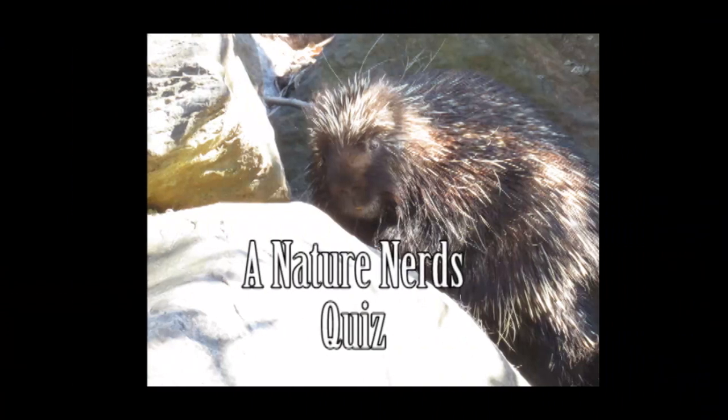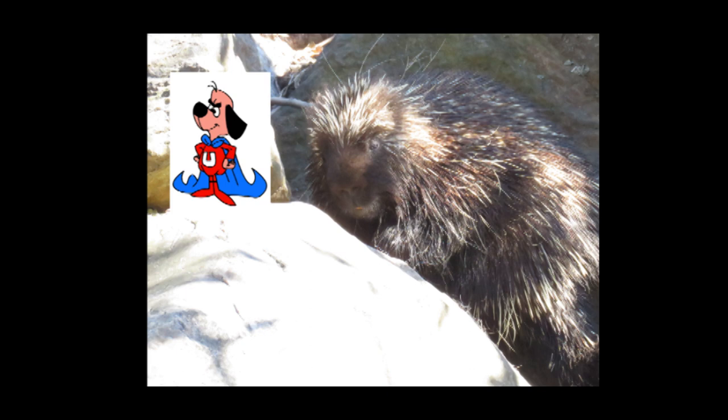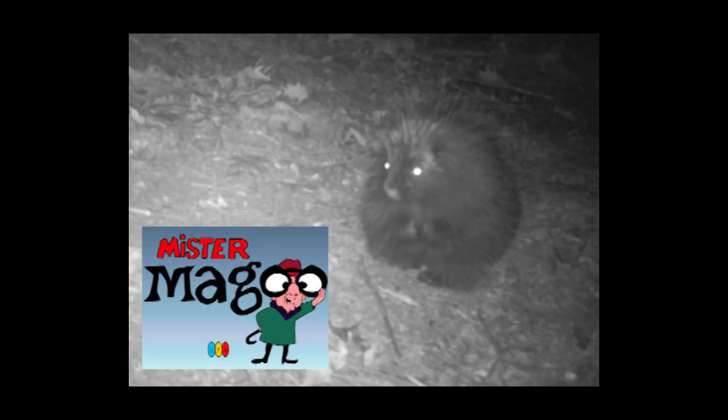And now for a Nature Nerds quiz. If a porcupine was asked to play an old-time cartoon character, which would be an easy role for him to play? Underdog, Mr. Magoo, the Pink Panther, or Dudley Do-Right? If you picked Mr. Magoo, then you were correct.